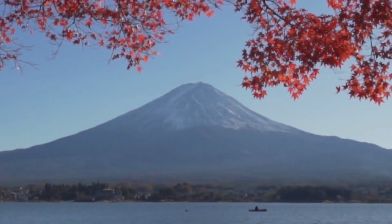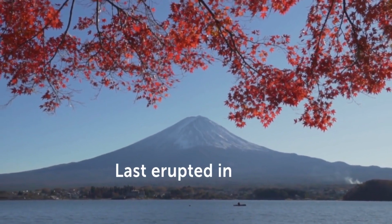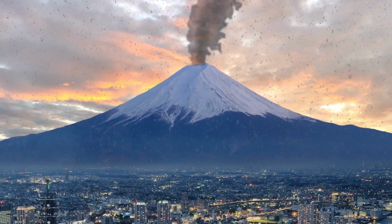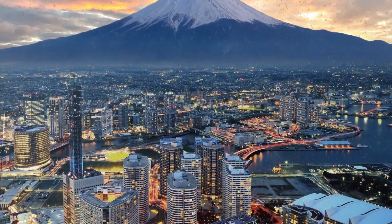Mount Fuji is an iconic symbol of Japan. The last time it erupted was in 1707, and it sent a shower of burning rocks as far as 60 miles away. If a similar eruption happened today, Tokyo would be within that vicinity.